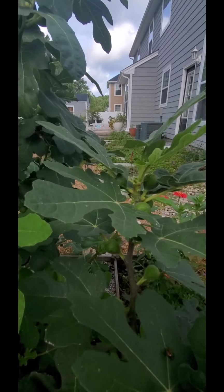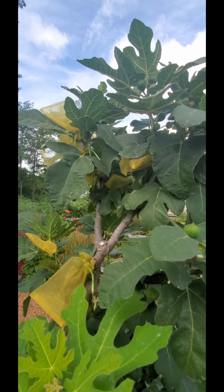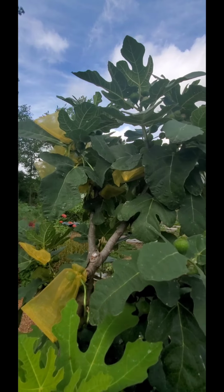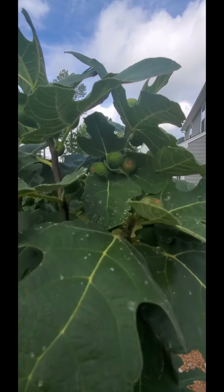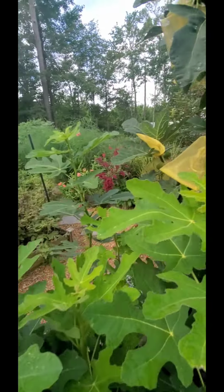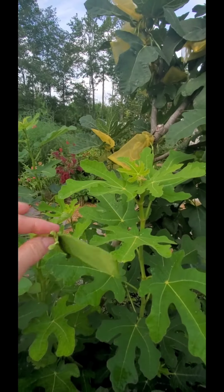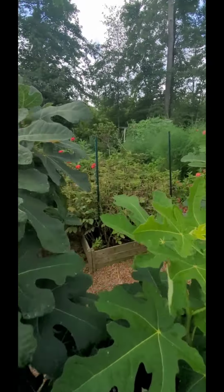I don't want the birds getting at them, beetles, wasps. So I have a job today. I've been bagging up the figs, reusing bags from previous years. These are just organza bags, gift bags. I get the small ones. I have bigger ones too, but I get the tiny ones. Perfect for jewelry, and these work great over figs.